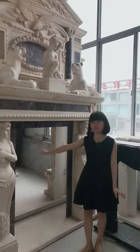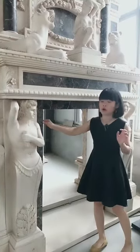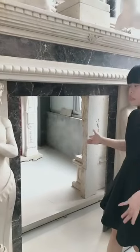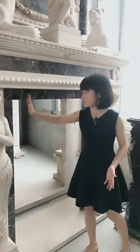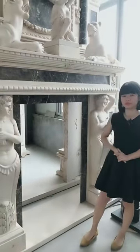And here some people will put the real fire, like this one. Actually, we call it surrounding. For example, you say, oh, I don't have that big stove, but you can put the surrounding to make the right style for the stove.